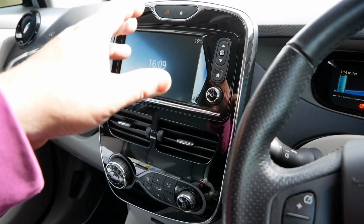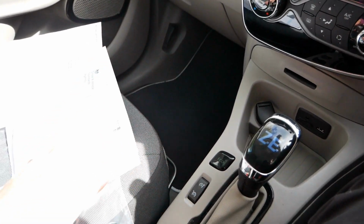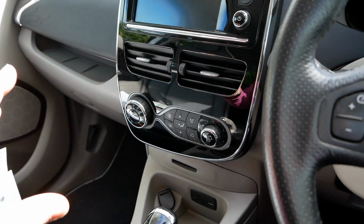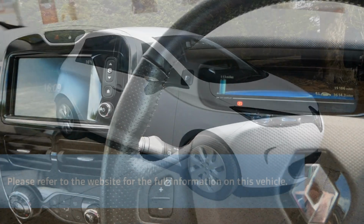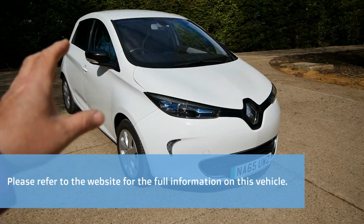The 12-volt battery has previously been replaced, that's at 84% state of health, and the traction battery is tested at 94% state of health, but all the information on that is on the website. And obviously everything works without any faults or errors. So a really clean and tidy Zoe, probably as good as you're going to find it this year.